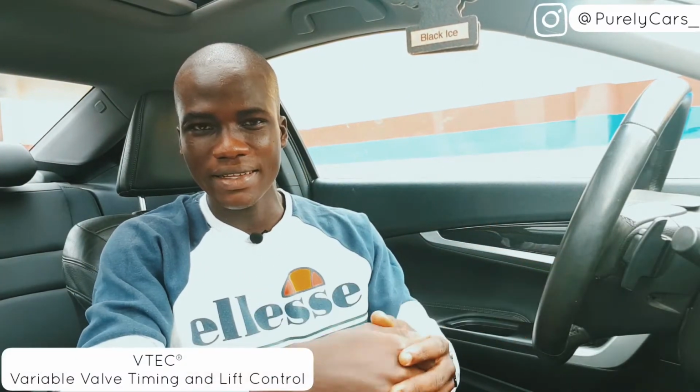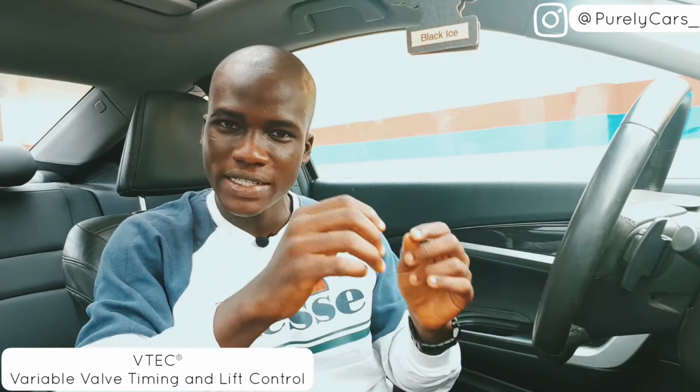Now to the drivetrain of this car, and that's where we will determine if this car is a sports car or a sporty car. For the engine, this car is powered by a V6, a V configuration engine, and it has 3.5 liter displacement. So it's a 3.5 liter V6. Now this is Honda's advanced engine, the iVTEC, the ones that has intelligent valve technology.